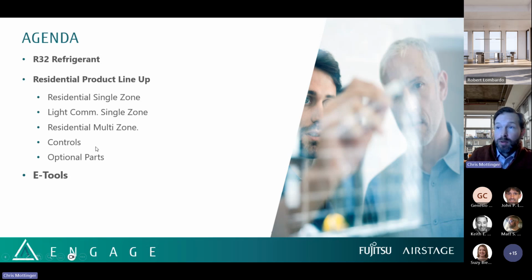Our agenda for the day: we're going to talk about R32 refrigerant and why Fujitsu went with R32 first and foremost, run you through the product line, and touch a little bit on e-tools. Again, if you have any questions, please feel free to stop me and ask whatever questions you have.